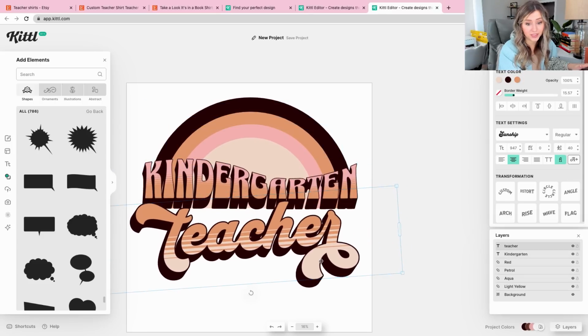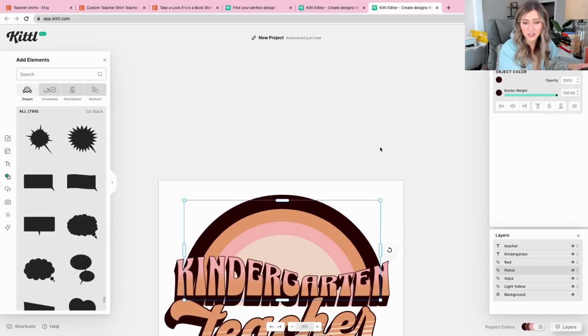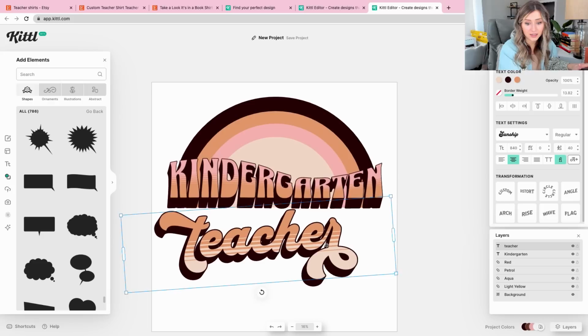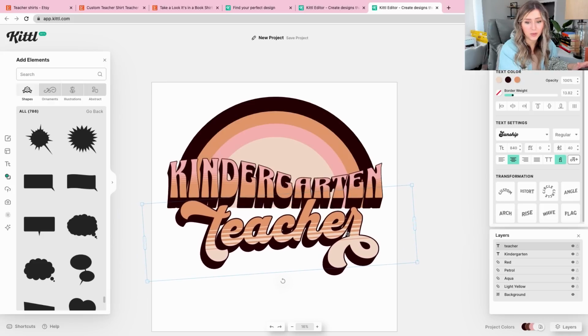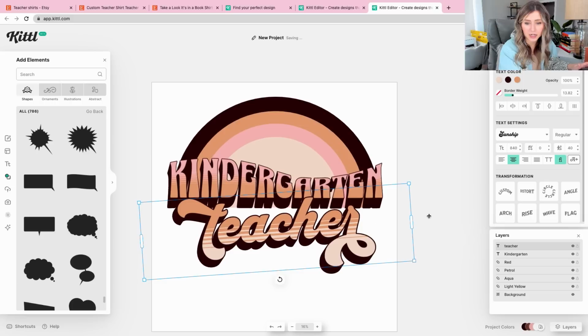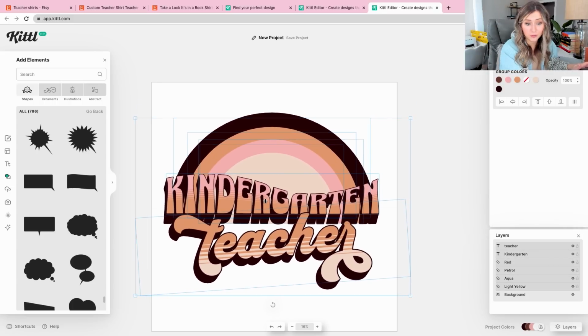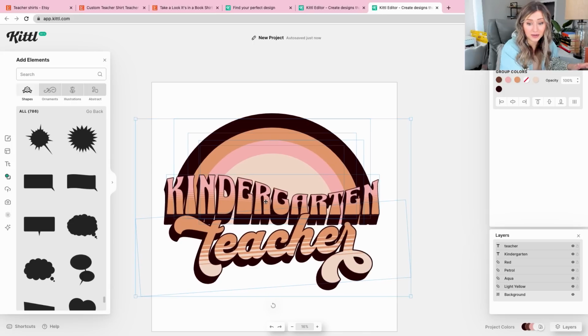I am so happy with this design now. I think it is so cool that I could just put the rainbow with the kindergarten. I had no intention of doing that, but now I am so happy that I did. I'm going to make this a little bit smaller. Initially, I wanted to make it the same width, but now it makes more sense to keep it tinier. So I am really happy with this design. I think this looks super different. It's super unique and I love it. I honestly love it.